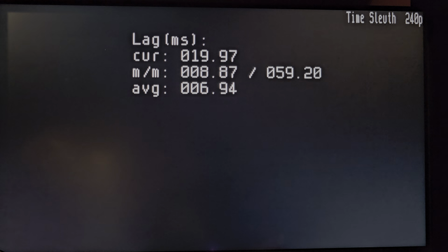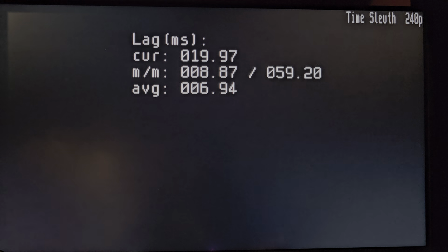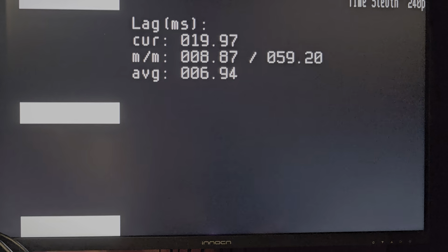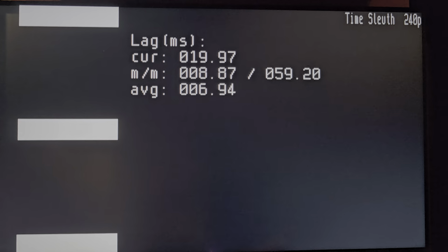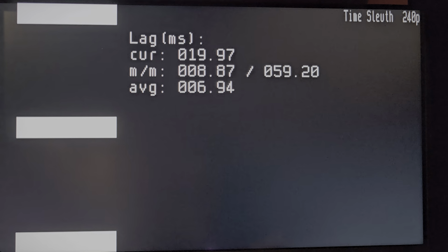So it does have 2 HDMI 2.1 ports. It has a KVM switch, which could be quite handy. It does have DisplayPort 1.4, and it also has USB Type-C with 90-watt power delivery on it. Pretty impressive specs. It is by a company called Innocn. They have a few monitors out there. This is the 32-inch M2V, and it's pretty good from what I can see. The colors are nice. It gets very, very bright.